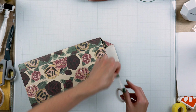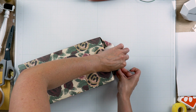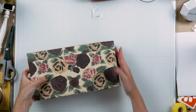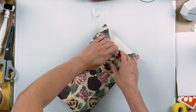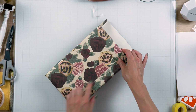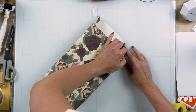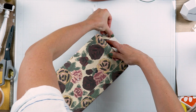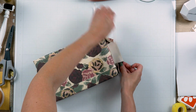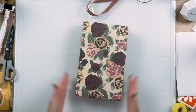I'm also going to add double-sided tape here to hold this flap in place. Just flip the box. Okay, so that side is adhered, and now I just have this side left to do. So this is going to be the back side of my gift because that's where I have the seam. And then again, add my double-sided tape and flip it. So my box is wrapped, and now I just want to figure out how I want to add the ribbon.